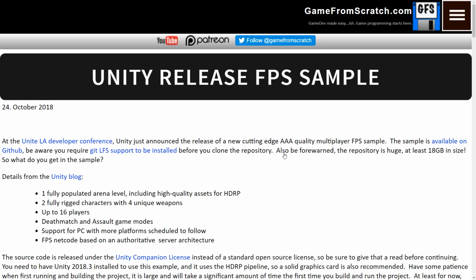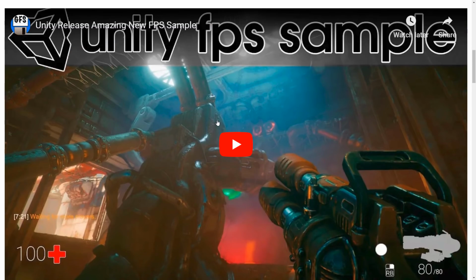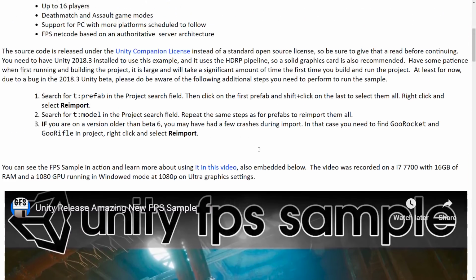Unity also released a gigantic FPS example. This is kind of like their 2D example, but in 3D and commercial quality. Do check it out. I showed you the video in action in this particular video. It is impressive what they've done with this.